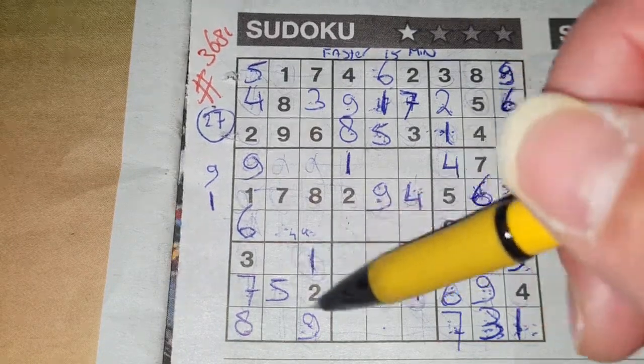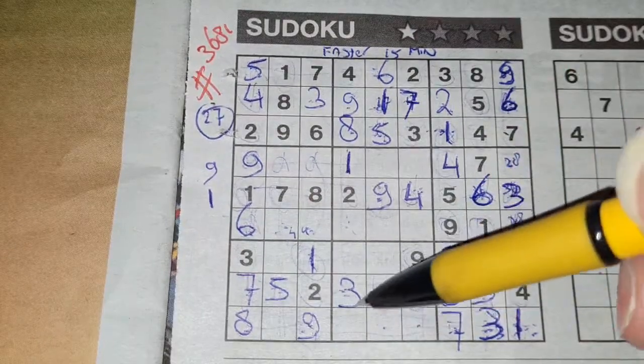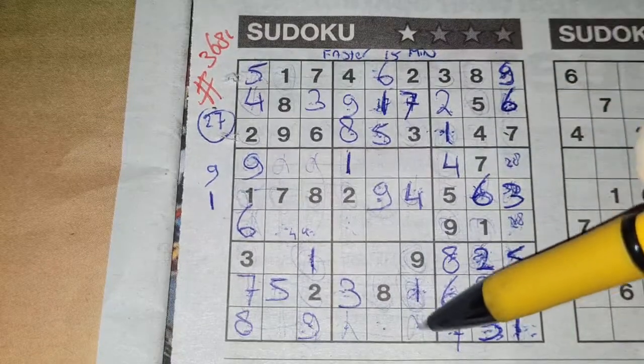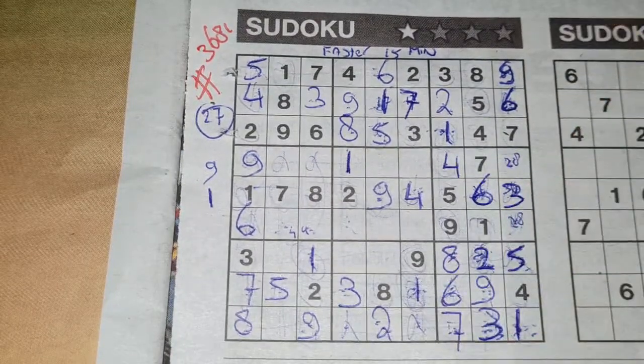2 in this row, 2 in the row below. So the last row, the only 3 places for the 2 should be here, here, or there. We see that 2, no 2 there. Here 2, no 2 there. The only place for the 2 should be there.